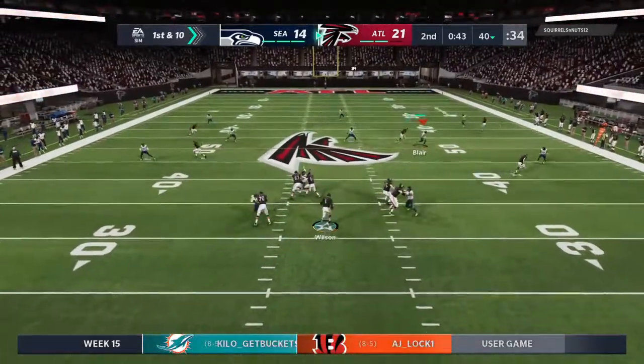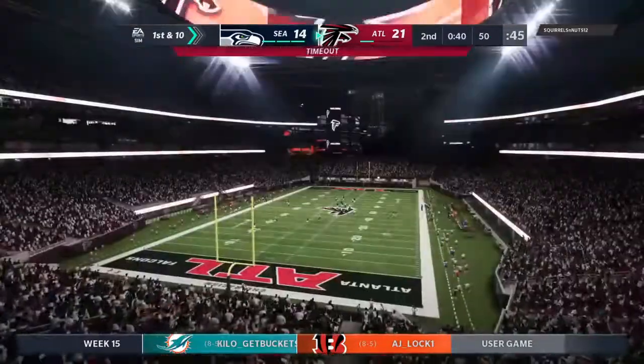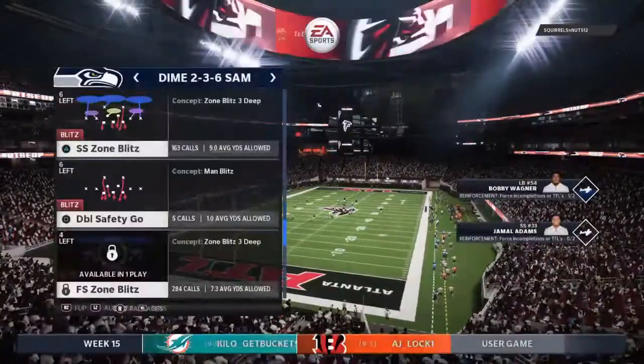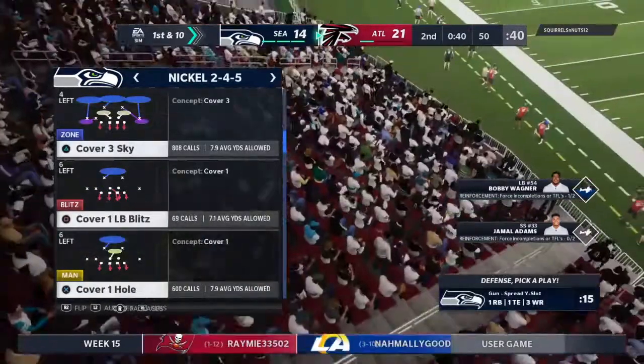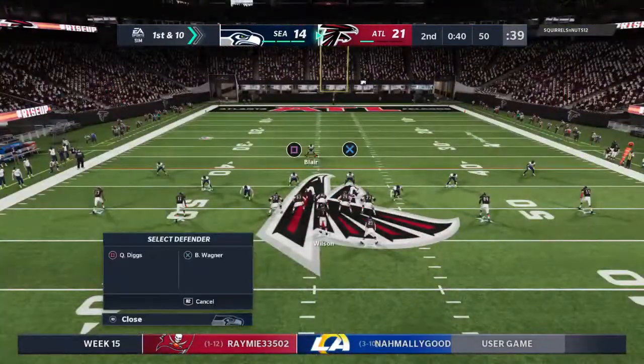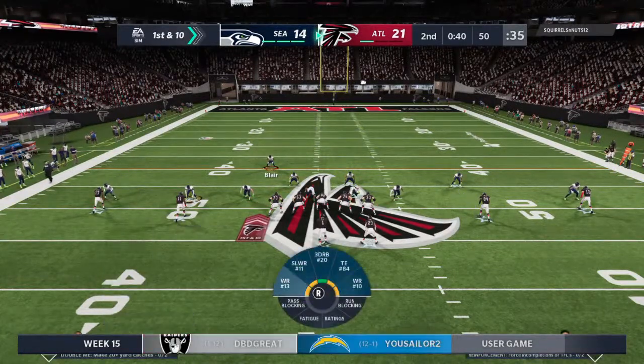They'll look to throw here on first down. Stepping up, he's going to keep it. Give him 10 that time, escaping the danger, running with it, and picking up a first down. The Falcons going to use the second of their timeouts as they'll stop it with 40 seconds remaining in this first half.